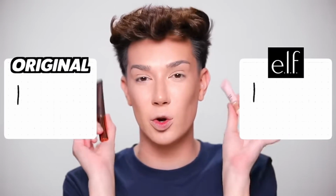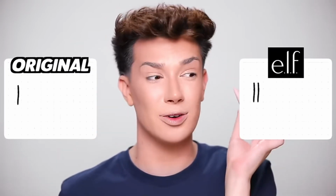Winner between these two, Charlotte Tilbury versus e.l.f. Halo Glow. Charlotte took the first round, but Miss e.l.f. is taking this round. This contour is way better in my opinion.